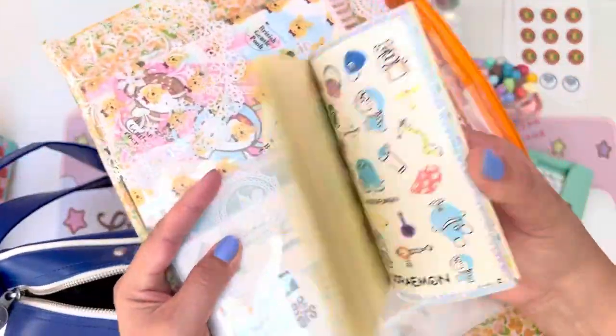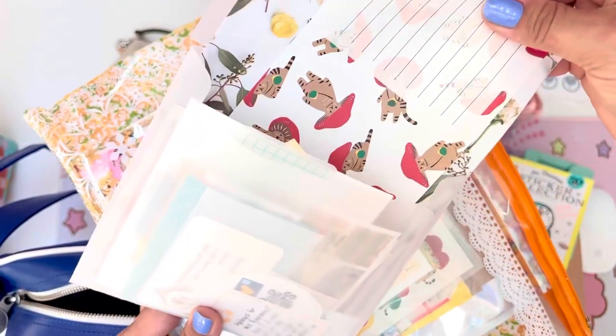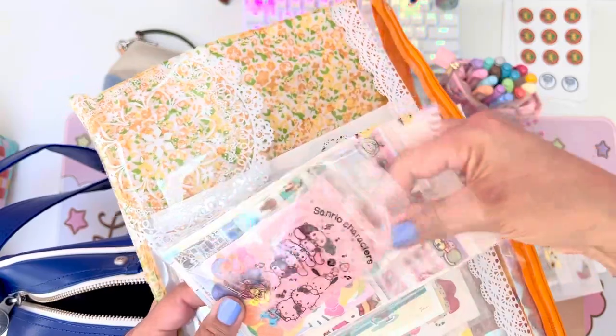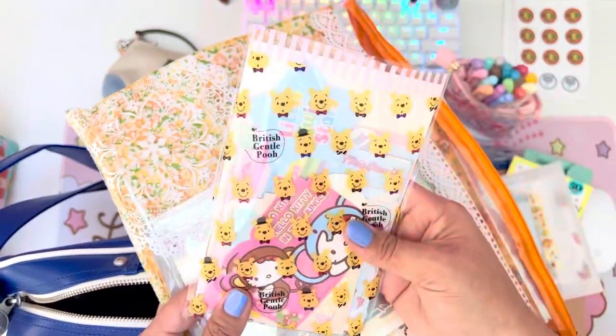Some little stickers that I got in New York. Really cute, at one of the cute bookstores. A little goodie bag of stationery and cuteness. This was from a really cute swap that me and Amy, one of the girls in my Peach Life group, did. And this was like all the little goodness, mostly like Sanrio.